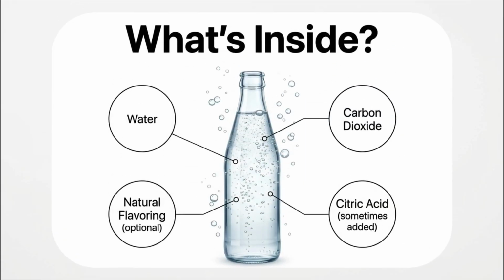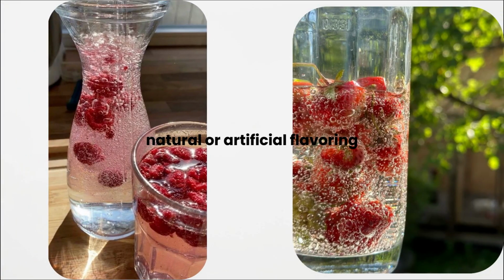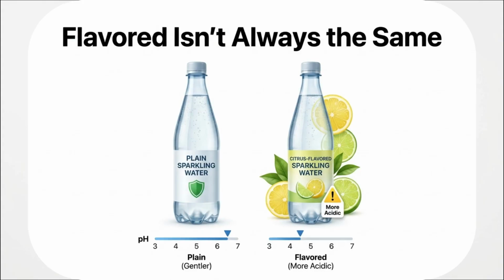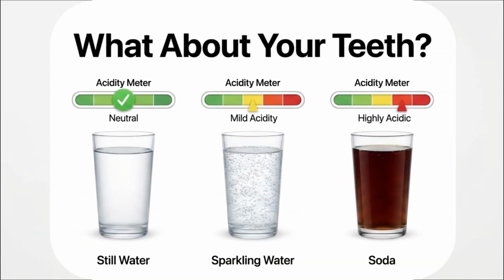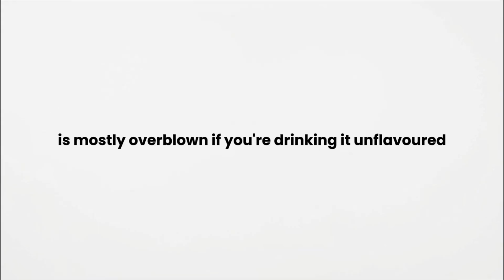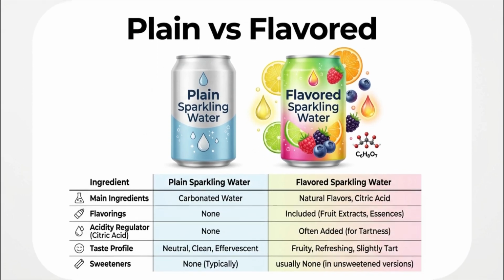What's in it? Water, carbon dioxide, and, if it's flavored, natural or artificial flavoring, sometimes a splash of citric acid to punch up the taste. Health check, plain sparkling water is genuinely fine. Dentists have actually tested this. Plain carbonated water barely touches your enamel compared to soda, so the idea that it'll ruin your teeth is mostly overblown if you're drinking it unflavored. It gets a little dicier with the flavored, citrus-heavy versions, which are noticeably more acidic and can wear enamel down faster if you're sipping them non-stop all day instead of in one sitting.